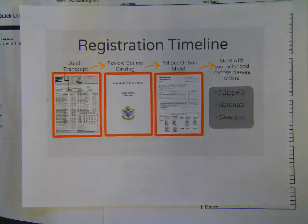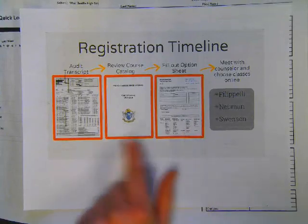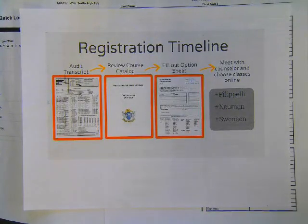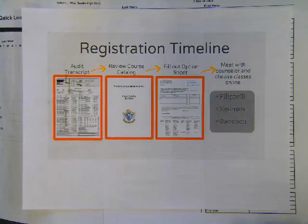On Thursday, you'll be reviewing the course catalog and filling out your option sheet. So this will help you determine which classes you'll want to register for next week. And then after that, we'll be pulling you down to the lab to register online. So your counselors will be calling you in small groups to come in and schedule which classes you'll be taking next year.